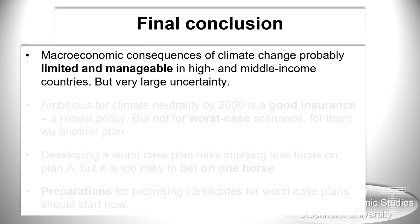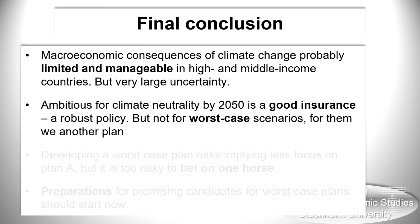My final conclusion is that the macroeconomic and welfare consequences of climate change are probably relatively limited and manageable, in particular, at least in high and middle income countries. But there's a very large uncertainty. An ambitious climate policy, aiming for climate neutrality by 2050, is a good insurance. It's a robust policy, but it doesn't apply to the worst case scenarios. For them, we need another plan.